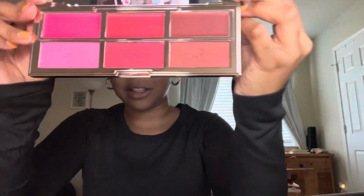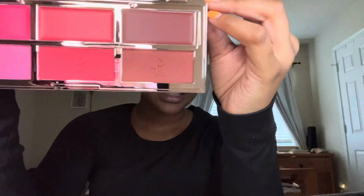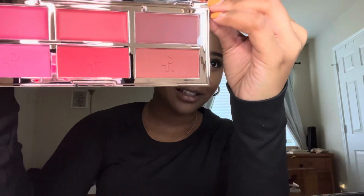Going with what I'm most excited for, and this is the Cream Blush Holiday Palette. I don't want to get my filming equipment in the way, but I am obsessed with this. It is so beautiful. I just think it has so many colors and so much to play with. I am a blush girl on and off, but I stick to either an orange or a deeper plum, and I just knew that I wanted to get my hands on this.